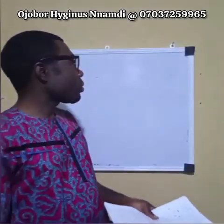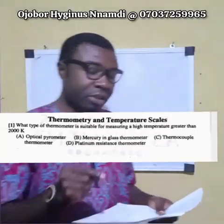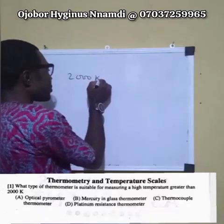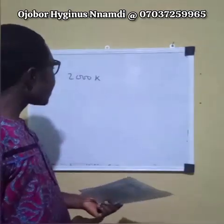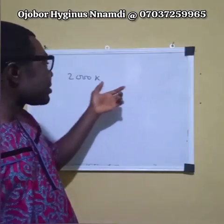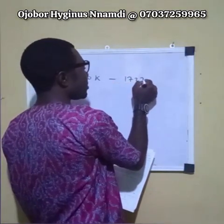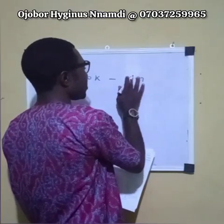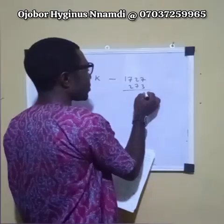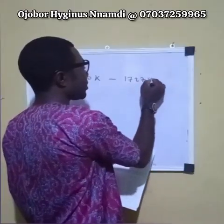Okay, let's start from question one, which says, what type of thermometer is suitable for measuring a high temperature greater than 2000 Kelvin? Now, 2000 Kelvin is a very high temperature. As you can see, it's about 1727 degrees Celsius, because if you add 273 to this, of course it's going to give you 2000. So it's 1727 degrees Celsius.